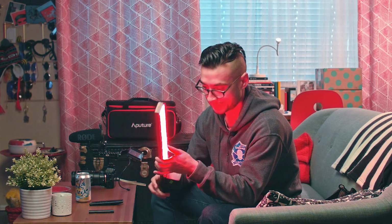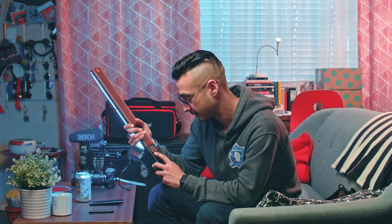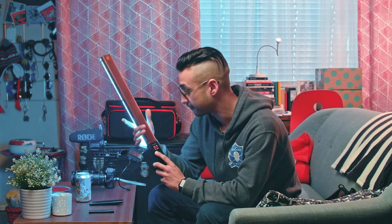Other cool thing about this light is that it has RGB mode, which I think it's too bright for you to be able to tell. You can actually add different values to each channel and get yourself, say you want magenta, then you, let's see, let's not embarrass myself.